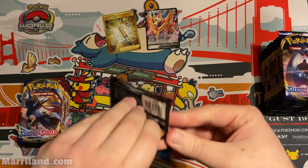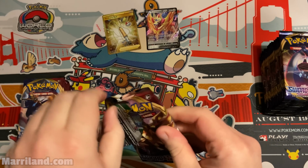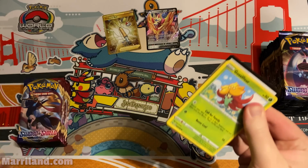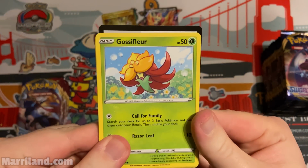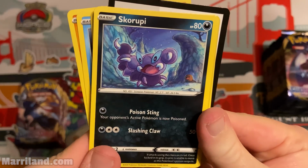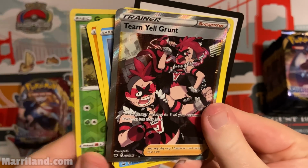Okay, what have we got over here in this new pack? I'm opening it all weird. I always have a specific way I like to open up packs. I like to open it in the middle up top and then tear it down. All right, so we've got Gossifleur, Goldeen, Diglett, Skorupi, Hoot Hoot, Reverse Foil Grookey.